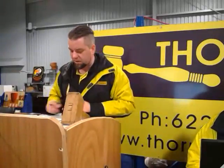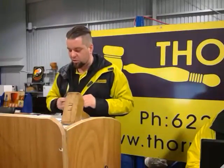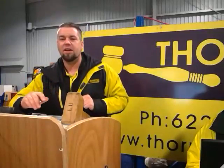Lot 19 is the black underbench drinks refrigerator with rolling glass doors. There you go, two shelves. Very good condition this. Is that $305 bid? $305, top bid online.